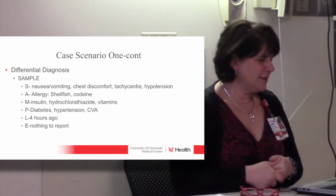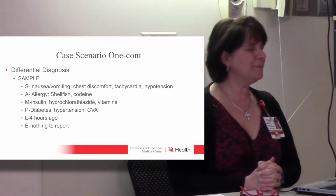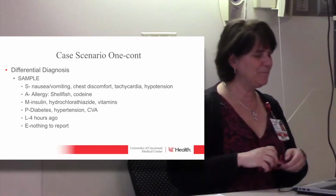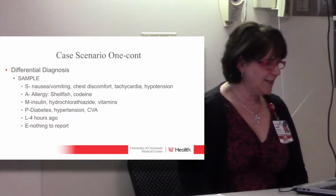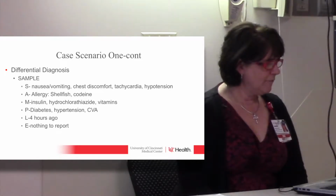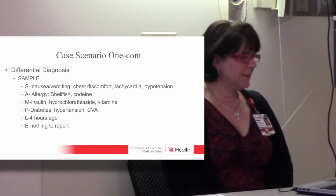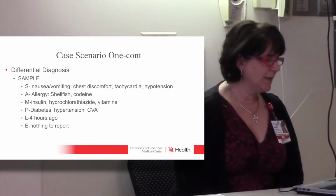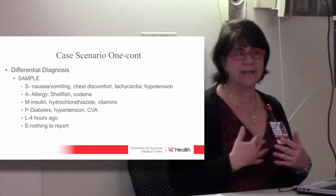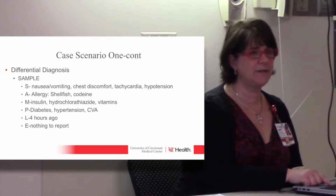And then SAMPLE, do your differential diagnosis. So on her situation, for symptoms, she had nausea and vomiting, chest discomfort, tachycardia, and hypotension. Allergies, she has an allergy to shellfish and codeine. For meds, she was on insulin, hydrochlorothiazide, and some vitamins. For pertinent medical history, she's diabetic and has hypertension and a CVA. She last ate 4 hours ago, and events leading up to this is nothing to report, just this nausea and then the chest pain. You've all had this patient, haven't you?